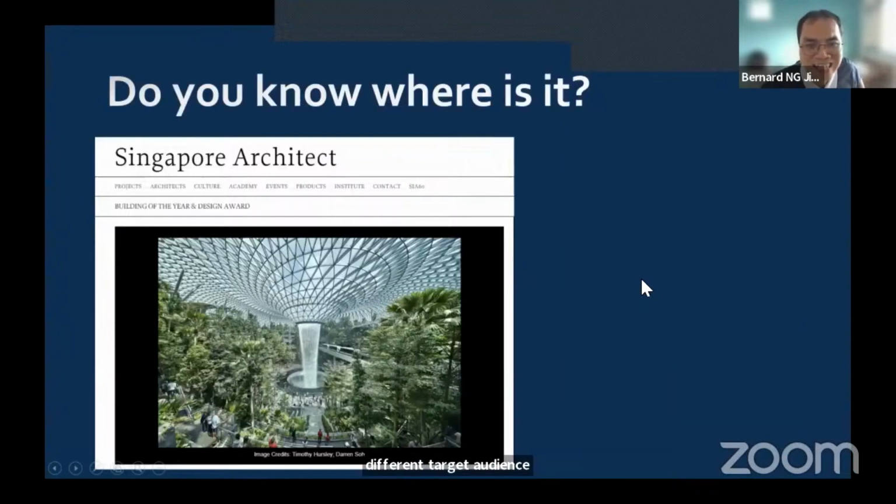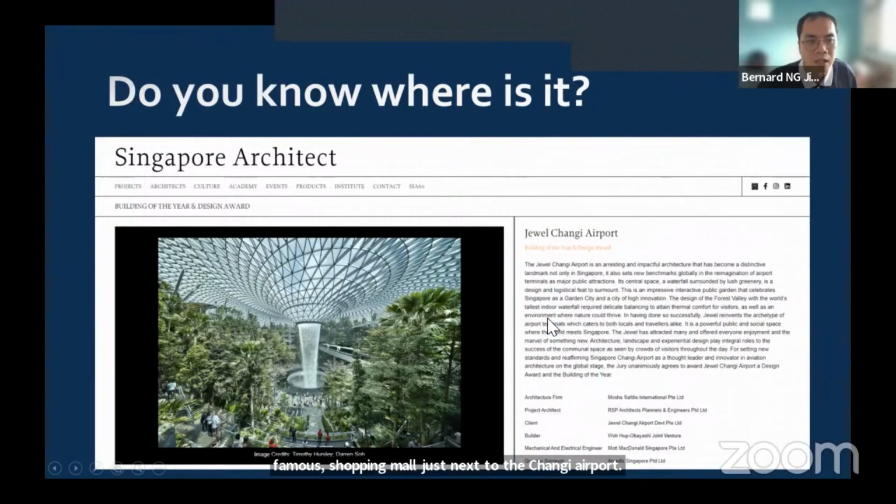So first of all, I would like to ask all of you, do you know where this place is? Yeah, I think it's so famous that everyone in the world knows. This is the Singapore Jewel Changi, a famous shopping mall just next to Changi Airport. The building itself won the Building of the Year in 2020, and also the Design Awards in 2020. There is only one building that wins Building of the Year each year, but there is a list of buildings that get these design awards each year.